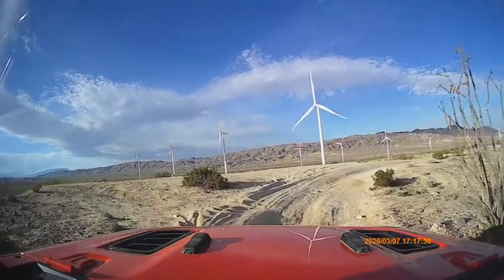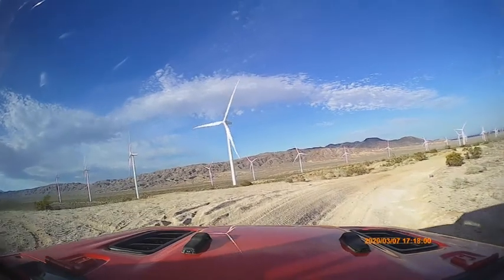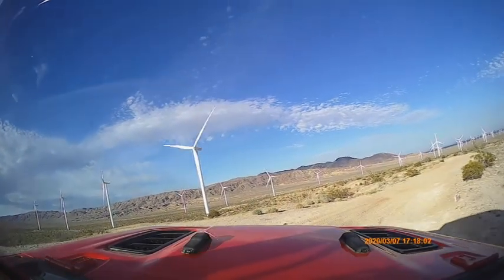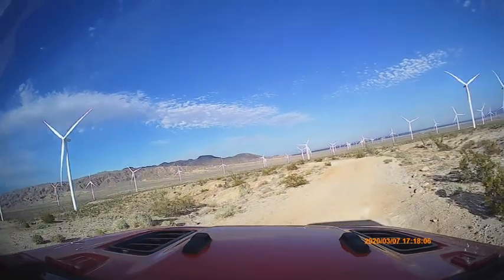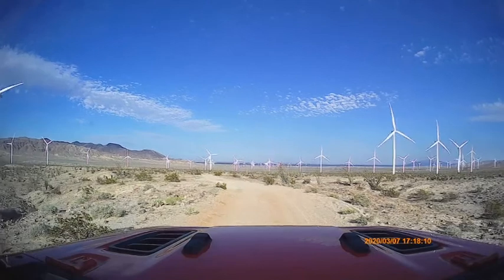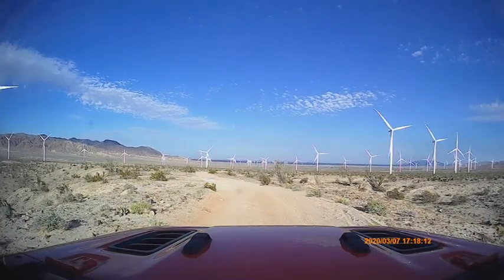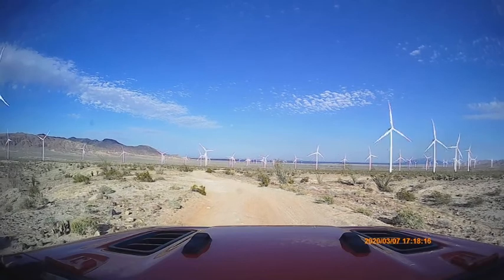Wind power in California saves more than 3.4 billion gallons of water each year and prevents more than 7.8 million metric tons of carbon dioxide emissions each year, which is equivalent to taking 1.7 million cars off the road. We hope you had fun riding the Mortero Wash with us and learning about the Impossible Railroad.